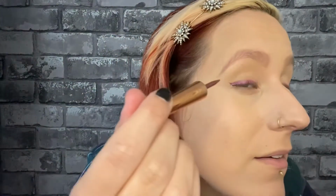So I've just done the tiniest little flick on the end. I'm not doing any kind of wing, just a tiny little flick. Once I know that that is super dry, in a minute I'm going to go back over the black and just touch up the black a little bit.